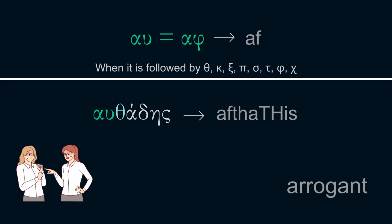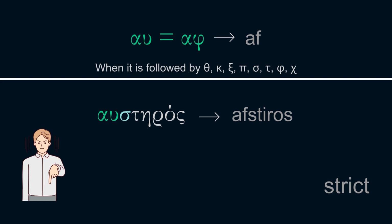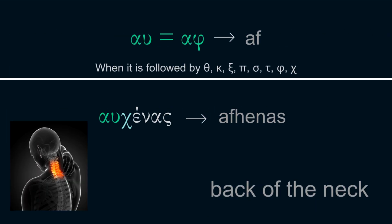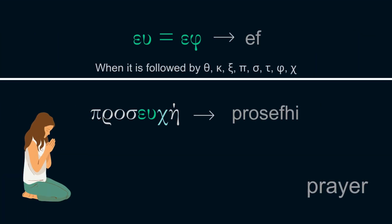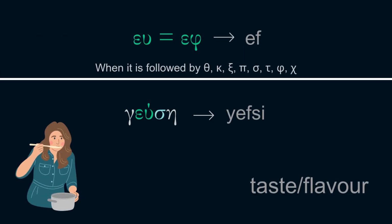Αυθάδης. Ναυπηγείο. Αυστηρός. Αυτοκίνητο. Αυχένας. Εύκολο. Ευτυχία. Προσευχή. Ελευθερία. Γεύση.